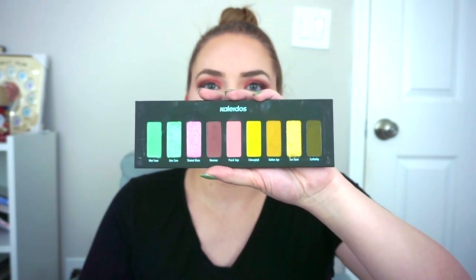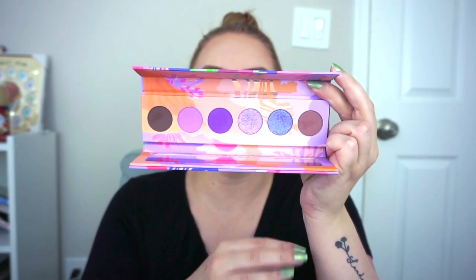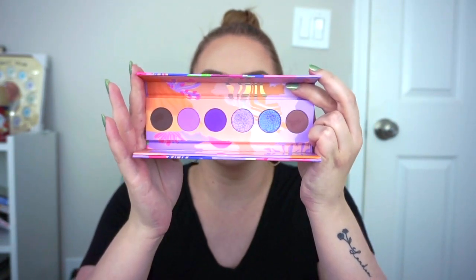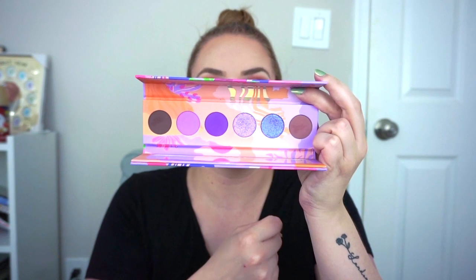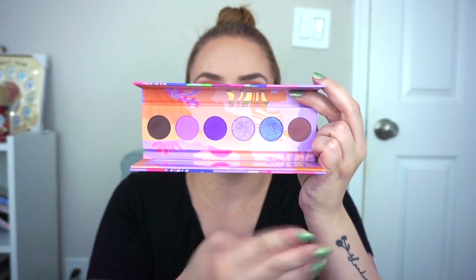But this look, incredible. Also from Kaleidos, I have the Lunar Lavender palette, which is amazing. These two shimmery purples, they have a gorgeous duochrome flash to them that is so much more noticeable on the eye than in the pan. This one goes very blue and this one has a little bit more pink in it. I don't love this shade, but I think this is a really nice rosy gray.